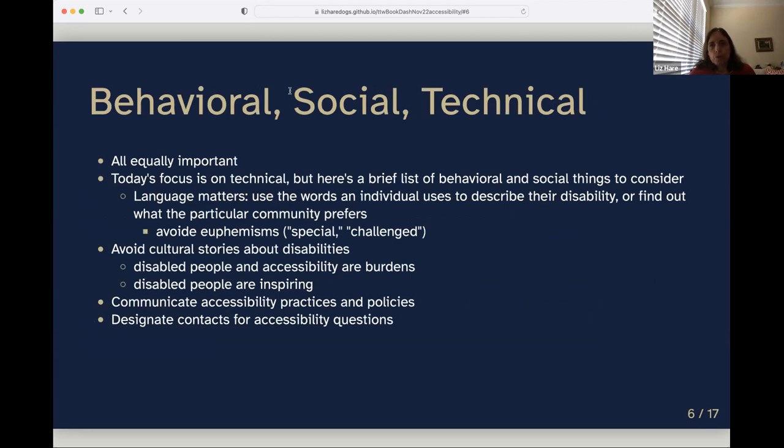So here are just a few quick items about the social part. Language matters a lot. People with disabilities generally prefer really plain, direct language without euphemisms or attaching a lot of cultural stories. So it's perfectly fine to say things like blind and deaf. The problem comes when those words are used as insults.